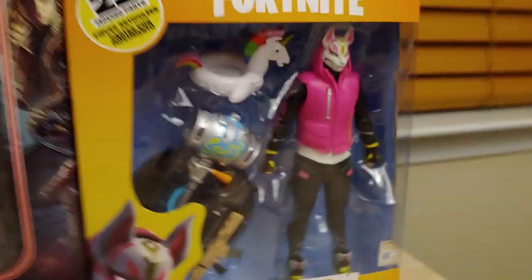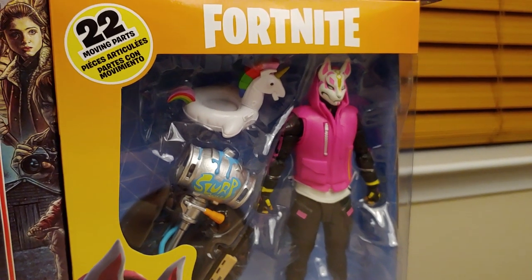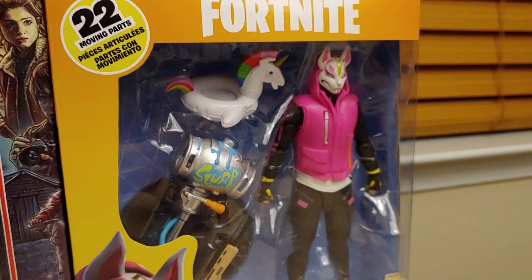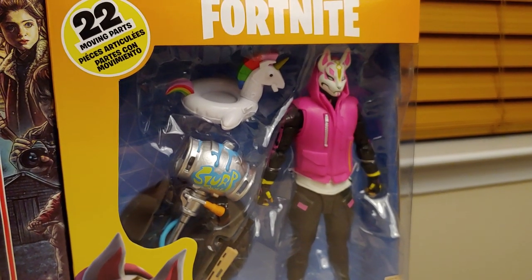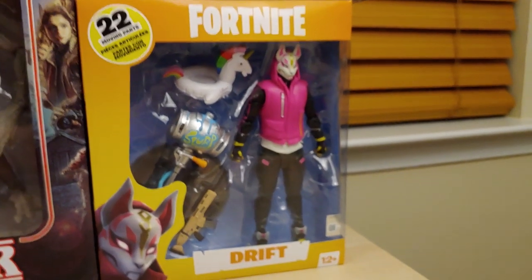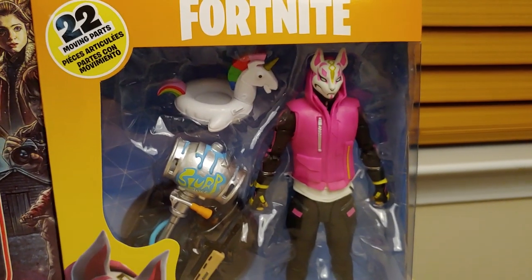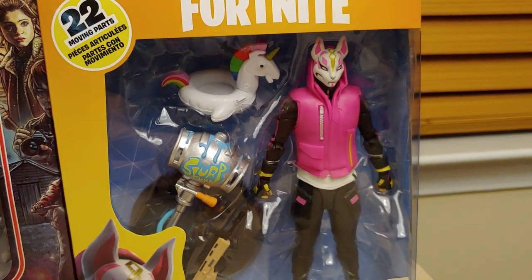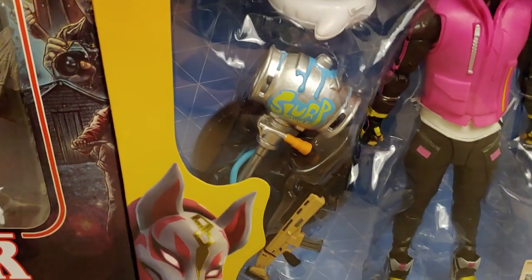And then here we have Drift. We got this from Target, as you guys saw. It was 30% off, and I had an additional $5 coupon, so I got this fellow for $15, which is very nice. He looks great. I do not have this skin in Fortnite. I do have this harvesting tool. It's definitely my favorite harvesting tool in the game.